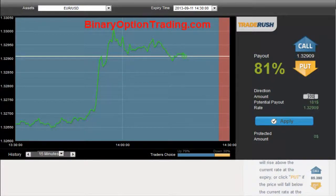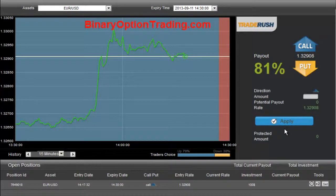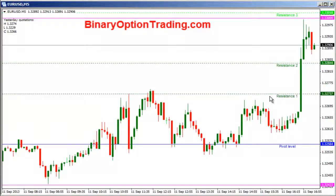Currently getting in a trade right now on September 11th, 2013, 10:17 a.m. I'm looking at a call option here, getting in kind of early, looking for the climb up to the north side. Thinking price will move up from this level and climb. We had seen a nice move up here. It's been kind of dead all morning, and then it jumped up to almost the whole number.